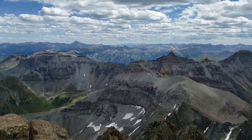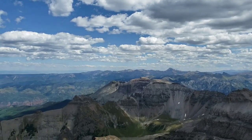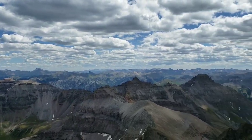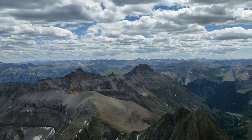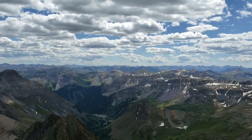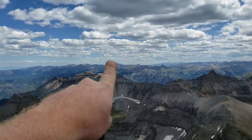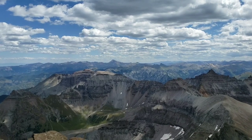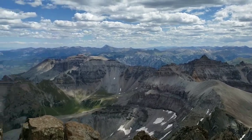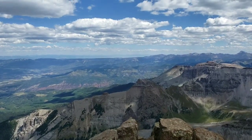All right, guys, well, me and a lot of other people are on the summit of Mount Sneffels right now, 14,150 feet. My first 14er in the San Juans, and it is so beautiful. These views are probably the best I've seen on a 14er. I mean, this is crazy. So if you look over in that direction, that big peak up there is Uncompahgre, and that is the tallest peak in the San Juans. And then down over there, kind of across that, is where the town of Ouray is.